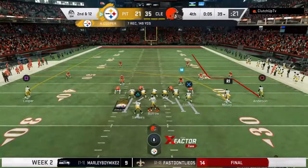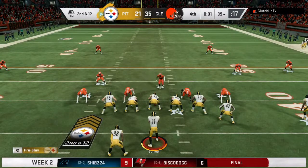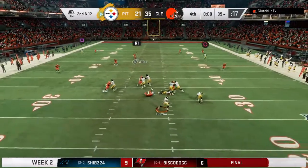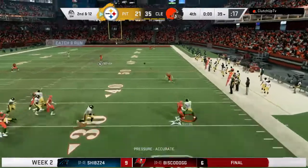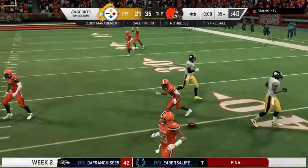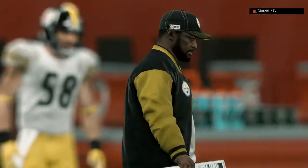Look at me. Score. Score. Wide. Get wide. One final shot. They'll look to throw. And that will be incomplete, as time has run out on this football game.